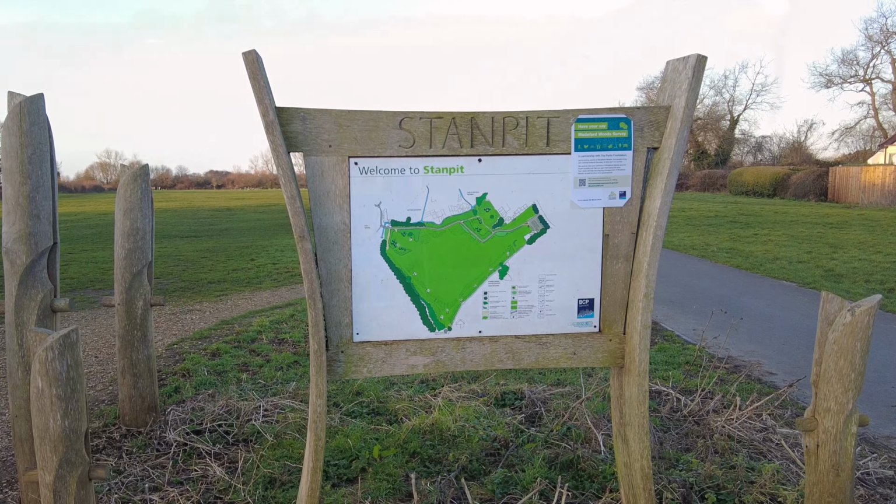Well, good morning everyone. Just brought you along this morning to one of my favourite areas when I want a quick coastal adventure from Salisbury. I usually travel the 40 minutes to Stanpit Marsh, Christchurch, Dorset. Absolutely superb little horseshoe route that I usually take, which takes in quite a lot of area, and there's quite a variety of subjects.